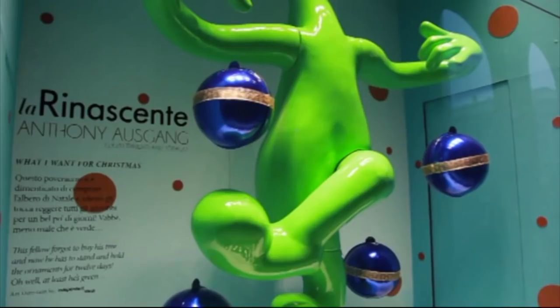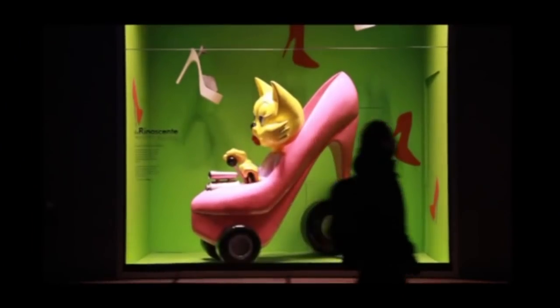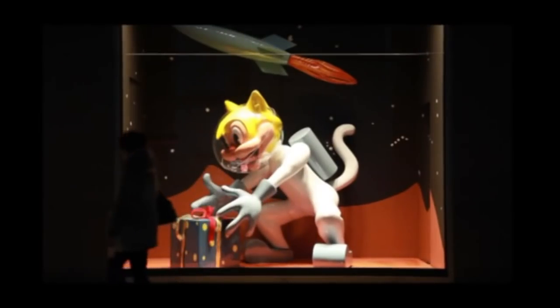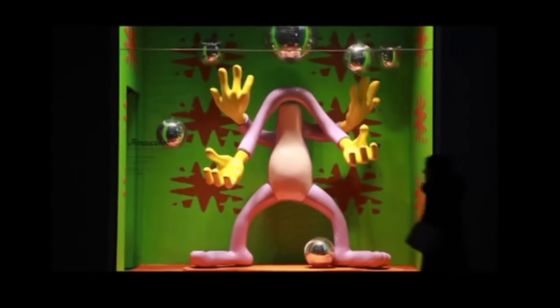In 2011, I was asked to do the Christmas windows for a department store in Milan called La Rinascente. So I designed these characters, my usual crazy, weird kinetic cats, and they actually built some sculptures of them in Turin, handmade these 8-foot-tall sculptures. And that was a really fascinating thing, because seeing my characters actually go from 2 dimensions on the painting to 3-dimensional sculptures was a really great experience.